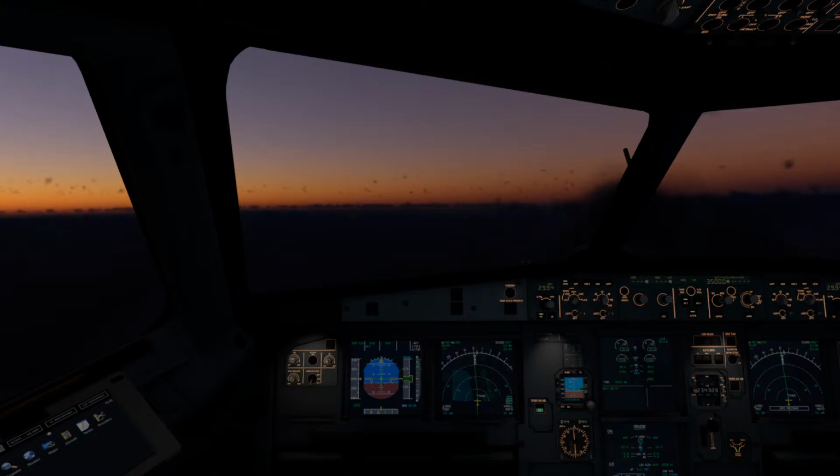19, descend maintain 11,000, contact approach 124.8, good day. FedEx 301 11,000. I am heading to Atlanta. Contact MCO approach 124.8. 1922 radar contact about 25 miles to the north of the Tech intersection, level 370, welcome on board. Fly from Tampa to Atlanta. 360 ultimately, contact Miami 135.17, good night.